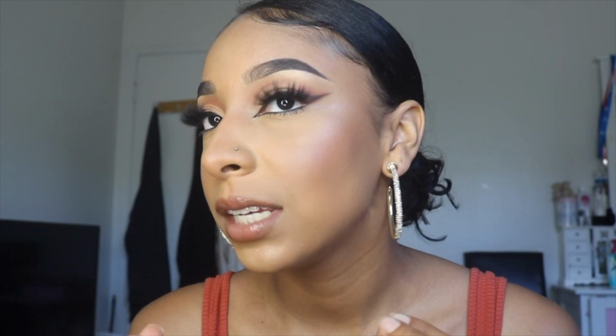I did try a matte lip first, but then something about it was throwing me off. I think because the entire look is already so matte, but you can't even really see my highlighter. I think because my entire face is already so matte, I felt like the lips was just too much, so I added some gloss and I think it looks really cute.